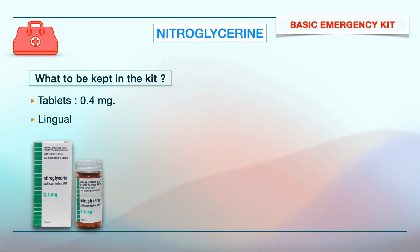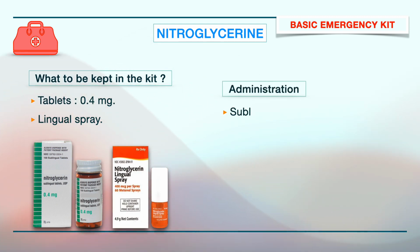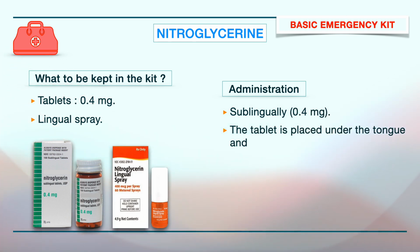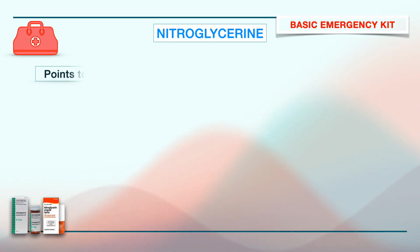It is also available as a spray formulation which is comparatively more expensive. Nitroglycerin can be administered sublingually as a single tablet placed under the tongue and allowed to dissolve and absorb through the mucosa. Now some points about nitroglycerin.